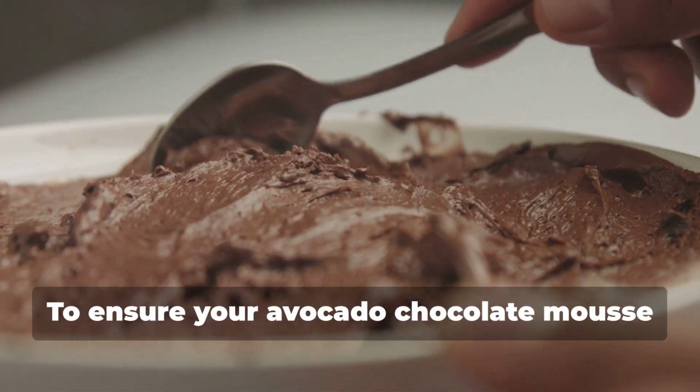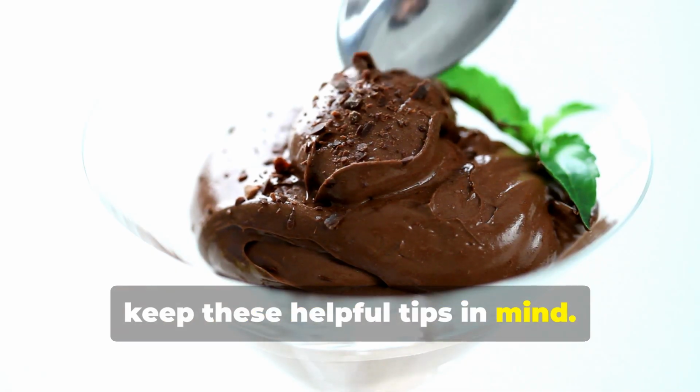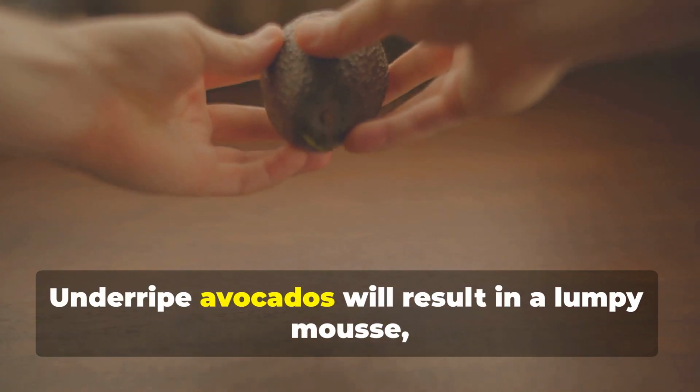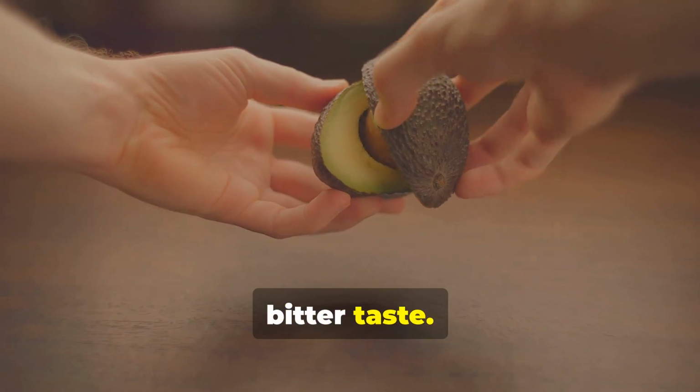To ensure your avocado chocolate mousse turns out perfectly every time, keep these helpful tips in mind. First, make sure your avocados are perfectly ripe. Underripe avocados will result in a lumpy mousse, while overripe ones can have a slightly bitter taste.